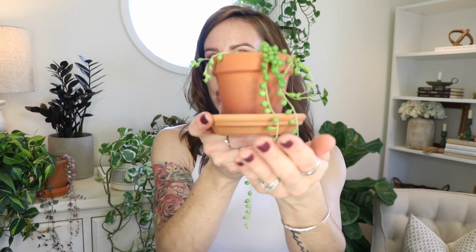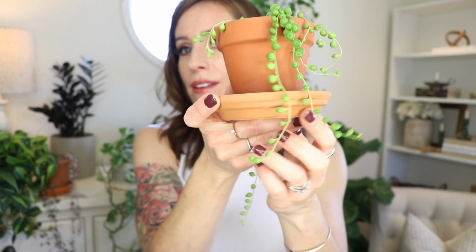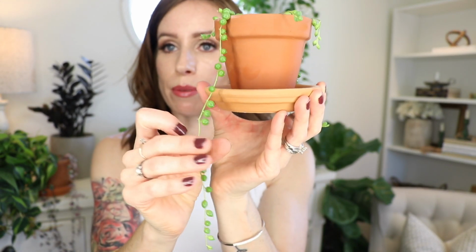But this is called String of Pearls. And I've had these in the fake version. I bought them from IKEA. This one's really gotten long. And it's in the succulent family. So once again, it needs a fair amount of light. They don't like to be too wet because the beads are where all the water is stored, so you can kind of tell when it needs to be watered. And you don't want it to get too moldy on top.